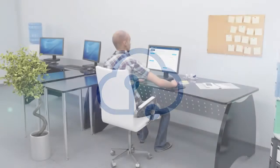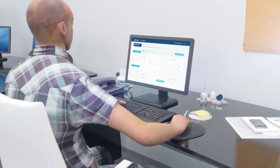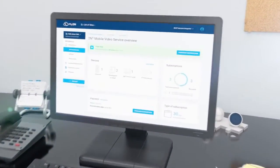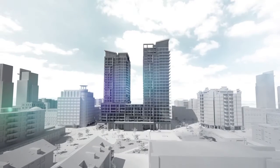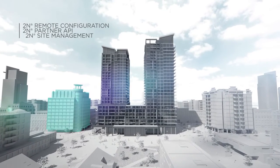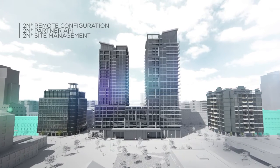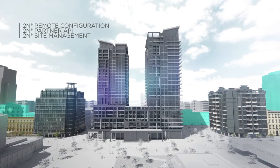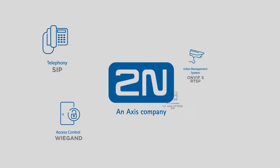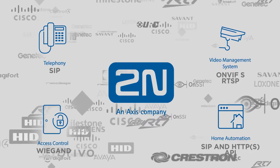The My2N professional cloud platform provides unique and modern services for 21st century integrators. Remote administration and online monitoring of all 2N devices, as well as the option of creating multiple sites at the same time, guarantee the easy and flexible maintenance of IP intercoms, access systems, and the corresponding units over time. 2N products use standard protocols, thanks to which they can be integrated with third-party systems.